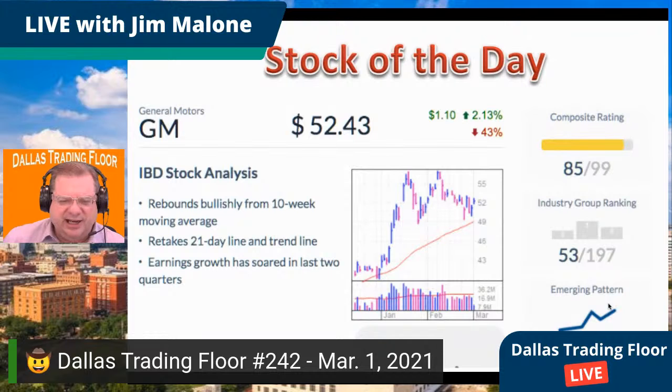Just wanted to talk about the stock of the day. This is relatively interesting. I've owned this one several times, and I'm getting more used to it. If the Biden administration puts in renewable energy credits for electric vehicles, there are really two companies that are going to be benefiting the most. One, of course, is Tesla, but the other one is potentially GM. It seems to have tested the 40-day line. There was a pullback, but it may go higher. It's actually rebounding above, retaking the 21-day line. And the growth is just strong in GM. They're going to probably have more electric vehicles than just about anyone except for Tesla. So definitely something to look at.